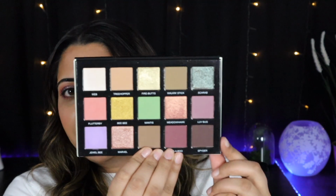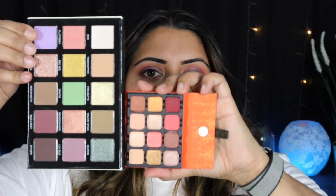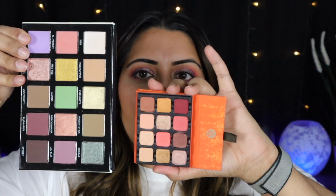It is a little bit more on the pricey side, but the shadow sizes are huge. Let me show you this next to my Viseart, okay? Let's look at it. Do you see? This is like 4 of these eyeshadows would be one of the Sydney Grace. It's quite the difference.